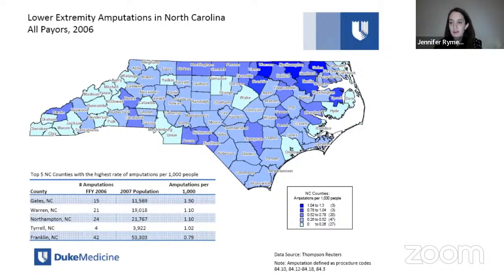So I want to start off a little bit about why this matters to me and why this is so important. I obviously practice at Duke Heart, as was mentioned, and you can see right in the middle of the state is Durham and Wake County, and that's really where I'm established. And this is a figure showing the amputation rates in North Carolina. And you may know that the Southeast is the PAD belt.